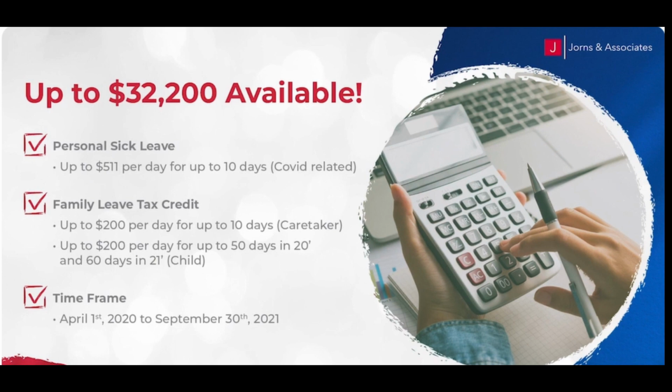The $511 is based on your daily earnings. If you earned over $132,860 for the year, you'd make $511 per day. If you earn less than that, maybe you earned $100 a day, then you could earn up to $100 per day for up to 10 days for missing your work for COVID-related issues. All we need to know is which 10 days you were out in 2020 and or in 2021.